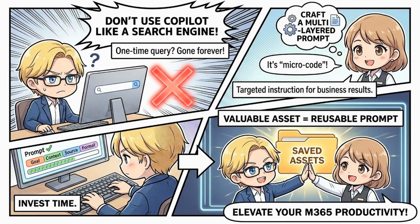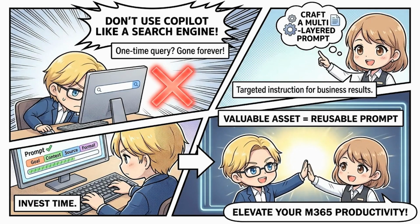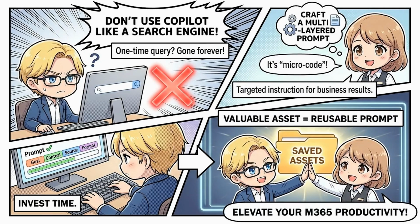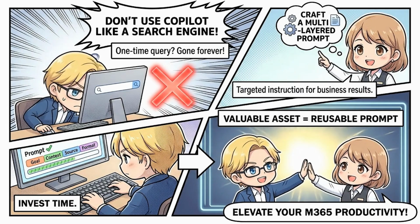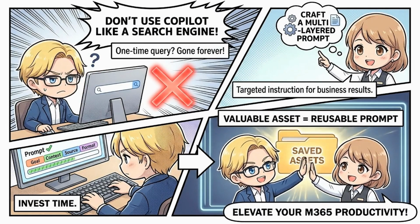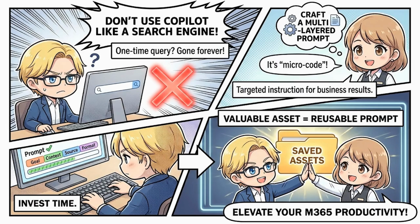When you invest time crafting a highly effective, multi-layered prompt, one that perfectly balances elements like the goal, context, source, and format, you've essentially written a valuable piece of microcode. It's not just a question, it's a targeted instructional asset designed to yield a specific business result. Losing that asset after a single use is highly inefficient and diminishes the overall return on investment from your AI interactions. To truly elevate your productivity within the Microsoft 365 ecosystem, you must recognize the enduring value of these carefully constructed prompts.